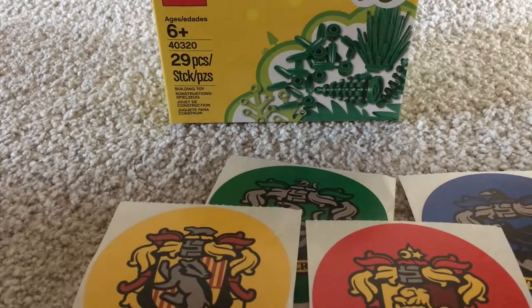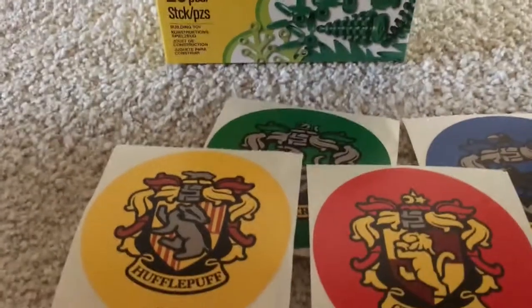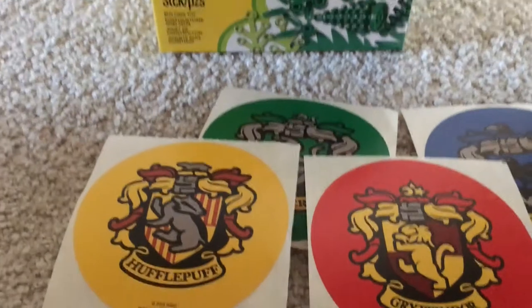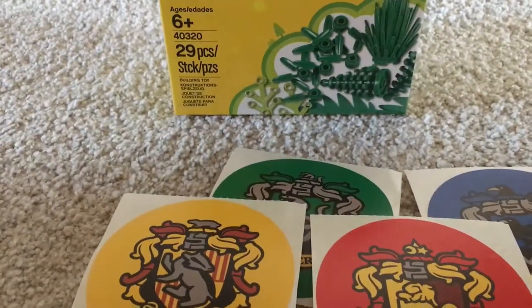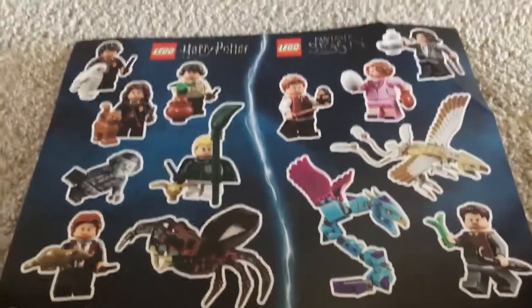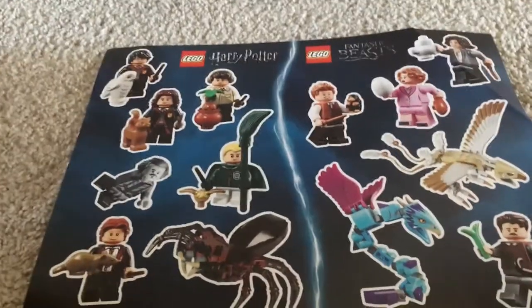I don't know what I'm gonna do with these. Just kind of look at them, probably. Oh, they're fun to look at. But yeah, that was cool. Then continuing the Harry Potter sticker theme, this one kind of got folded, but there was a sticker sheet that looks like that. No more stickers. That's it for stickers.